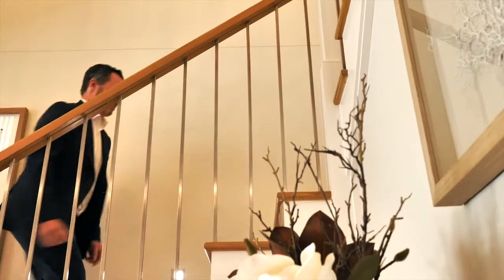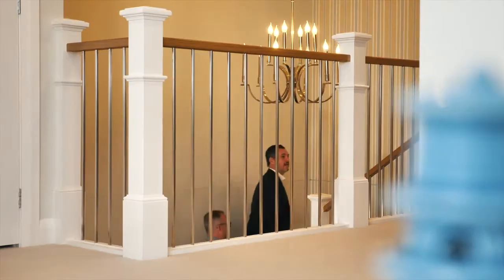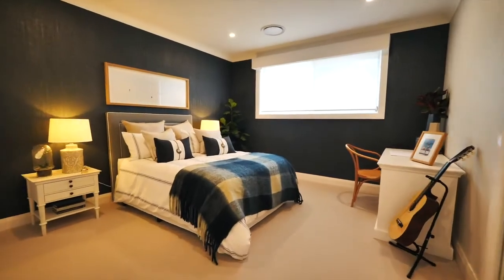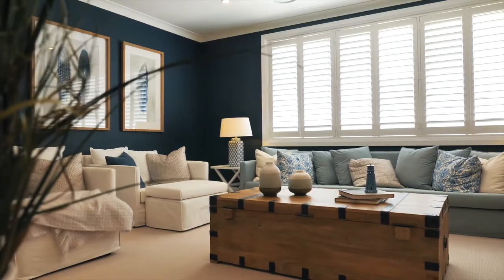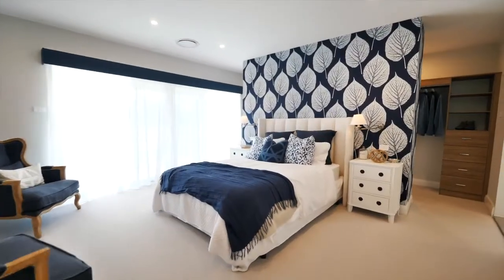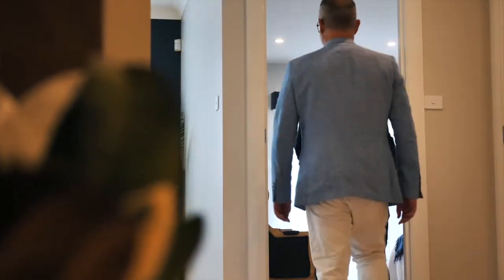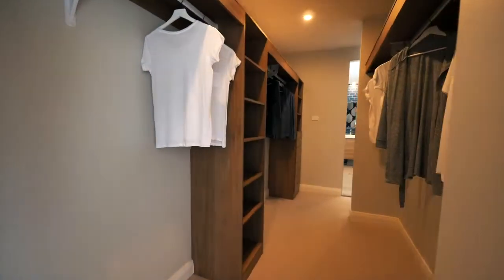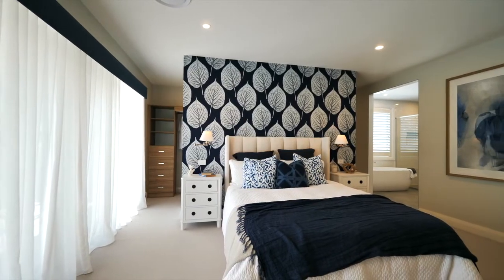Okay. The grand staircase leads to a private retreat. It features four spacious minor bedrooms surrounding a private living space and a master bedroom comprising both grandeur and functionality. The robe and the ensuite are in line, so you can actually get in and out of there without having to go through the room itself. I think this layout for space planning is really interesting, where you have the wardrobe, but you don't need to walk through the wardrobe to get to the ensuite.